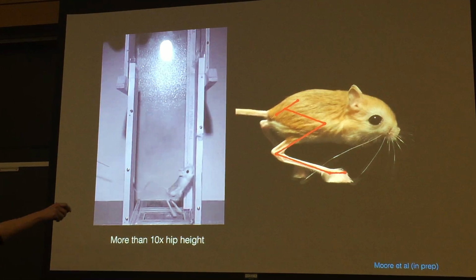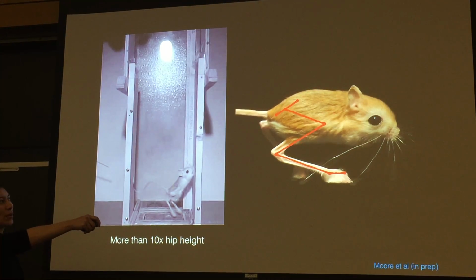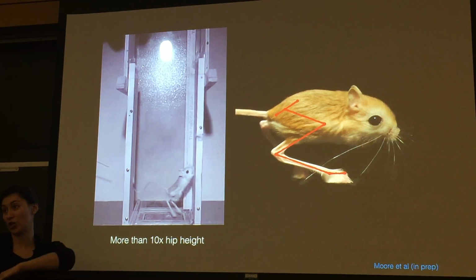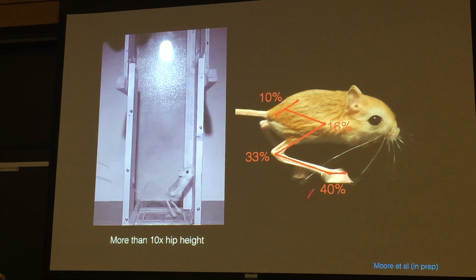So if we've got the hip right here, the knee joint here, the ankle, and then the metatarsal phalangeal joint, so the joint between your foot and your toes. When we did our calculations, we found that the metatarsal phalangeal joint is contributing the most, but also the ankle is contributing a large amount to this vertical jump.